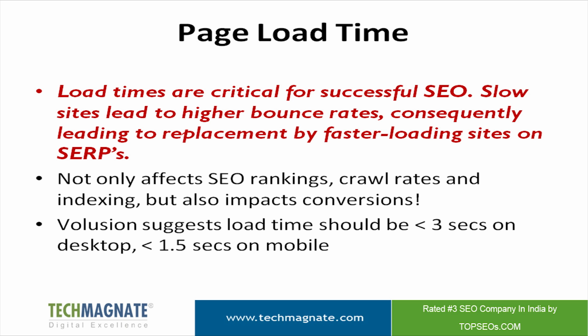If your website takes a lot of time to load, it also means Google will take longer to crawl your website. This means all your content may not get indexed, which ends up hurting your SEO even more. But most importantly, it also impacts your conversions. Volusion, one of the most popular e-commerce platforms, suggests that load times for a website should be less than 3 seconds on a desktop and 1.5 seconds on a mobile.